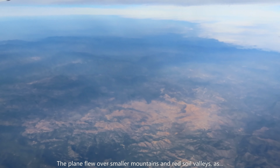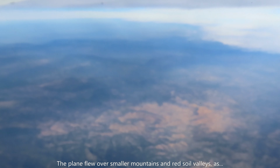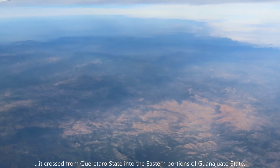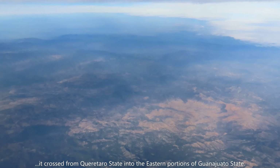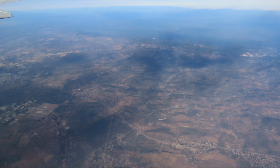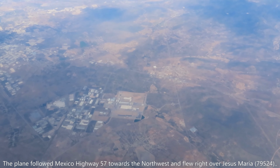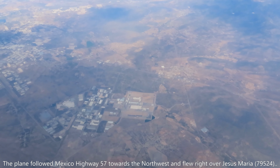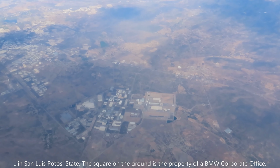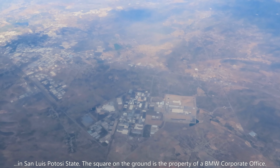It looks like the taller mountains are now behind us, and we're now approaching a zone of smaller clouds, but more widespread. The plane is following a major highway in Mexico right now. I'm not sure which, but planes normally do that in most countries to accommodate for emergencies and other unanticipated events.